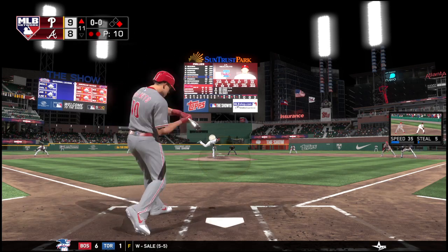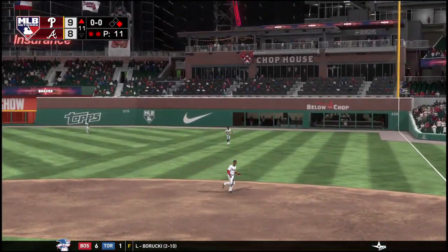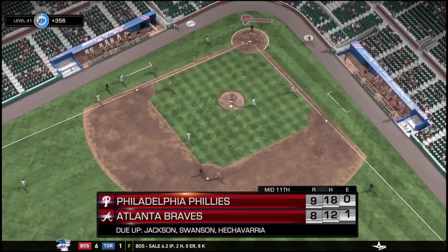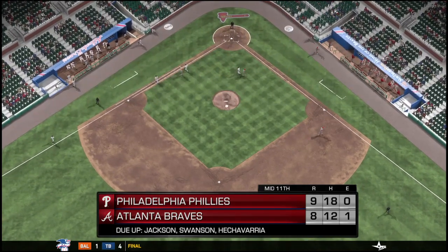From the stretch, here's the pitch. In the air to straightaway right. Hamilton is under it, and that ends the inning. So a run on 2 hits, no errors, and a man left. One last shot here as we go to the bottom of the 11th now. The Phillies lead it 9-8.